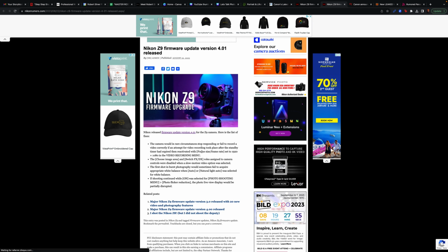The other fix is the choose image area and switch from full frame to crop roles assigned to camera controls were disabled when a slow motion video option was selected. Now that would be annoying. The first shot in burst photography would sometimes fail to acquire appropriate white balance when auto or natural light was selected for white balance. Okay, that can be annoying as well.